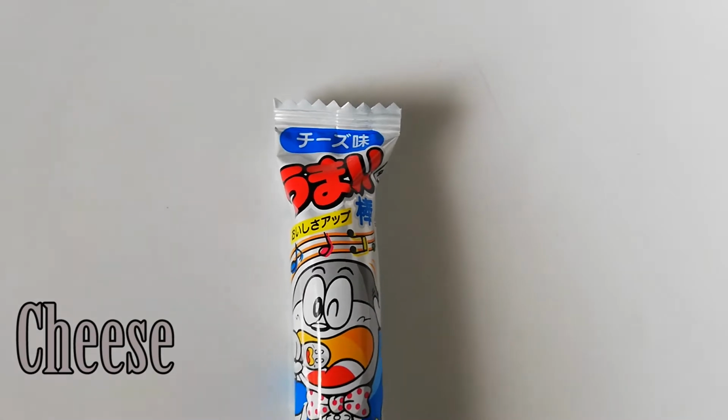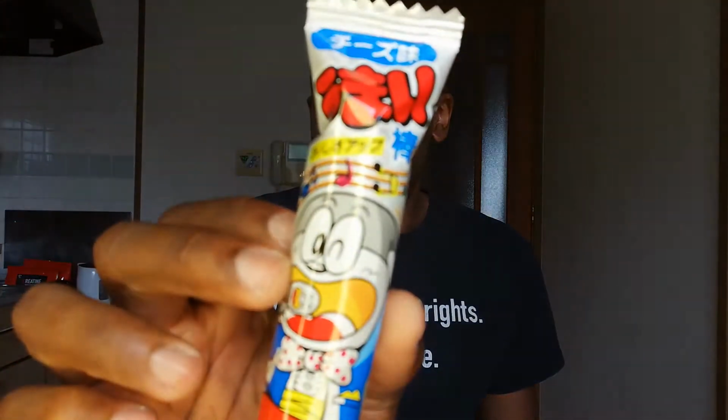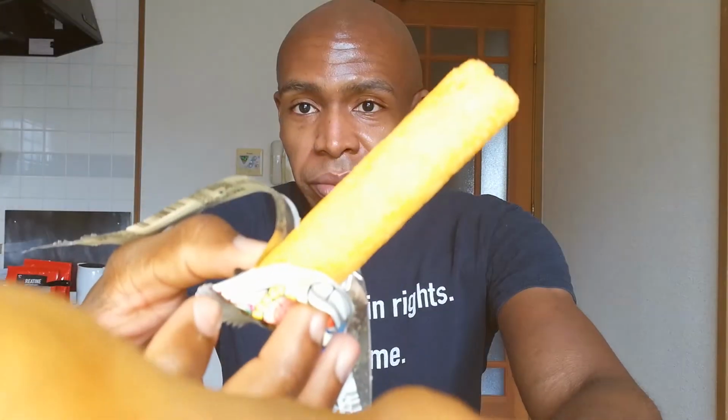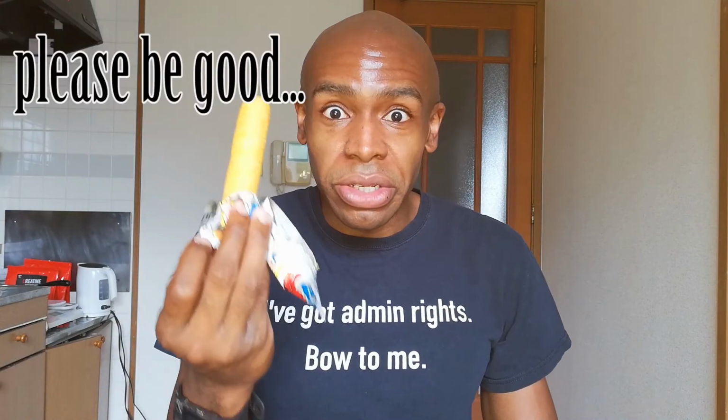All right, moving right along, we now have Chizu Aji, or it's just cheese. This is a cheese Umaibo. So I'm expecting this to taste exactly like a cheese doodle back in America or a cheese puff in the UK. It's straight up cheese. Nothing really unique about it. Oh, this is very orange. Just like a cheese doodle at home. It smells exactly like a cheese doodle. Let's give this a try.